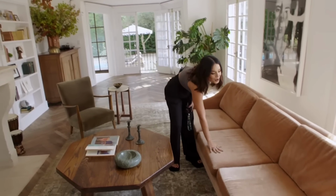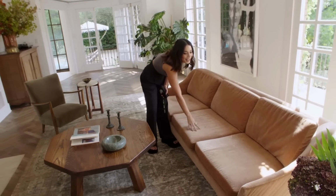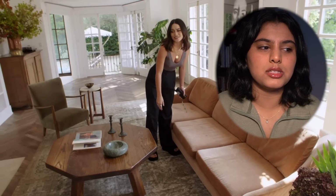Just loved this mohair sofa that I found at a vintage shop. Dakota Johnson also had a brown vintage mohair couch. Interesting. In my last celebrity house tour ranking video, I kept finding the same pieces across different house tour videos. So it's interesting that I'm seeing that again.